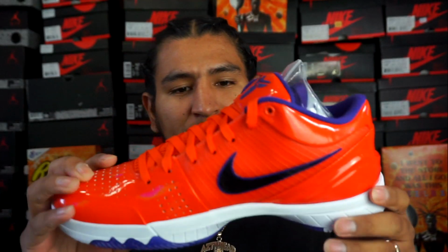So when it comes to the love of the game, when it comes to stuff that I admire, people that I look up to, and they do collabs, and they especially do a Phoenix Suns colorway, I always have to get it. So Undefeated just released the Kobe Bryant Undefeated pack.